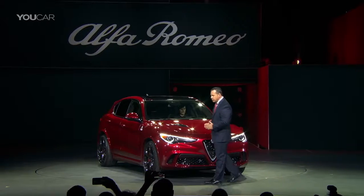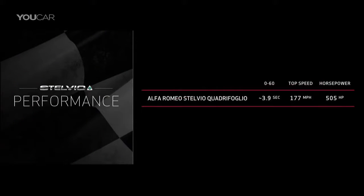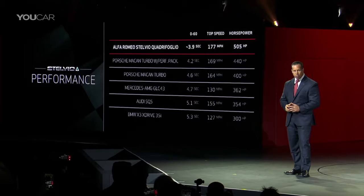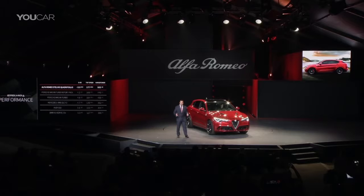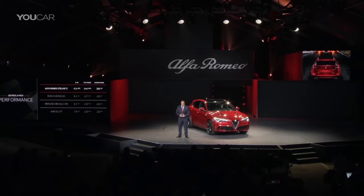Now, if that's too much to remember, try this. It delivers an estimated 0-60 time of just 3.9 seconds with a top speed of 177 miles per hour. To put this performance into context, the Stelvio puts out 65 more horsepower than the most powerful Porsche Macan, and nobody else delivers 0-60 in under 4 seconds. And while I am only showing you the Cloverleaf model today, I can assure you that every single trim level of the all-new Stelvio will have peerless performance.